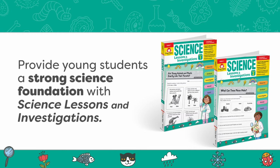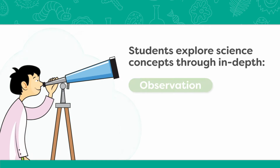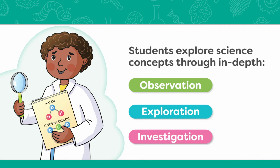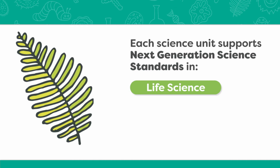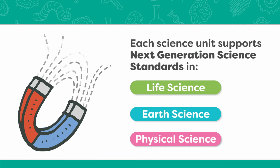Provide young students a strong science foundation with science lessons and investigations. Students explore science concepts through in-depth observation, exploration, and investigation. Each science unit supports the Next Generation Science Standards in life science, earth science, and physical science.